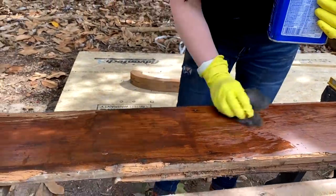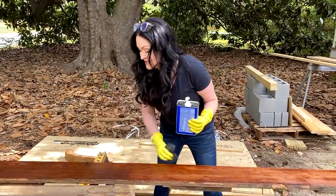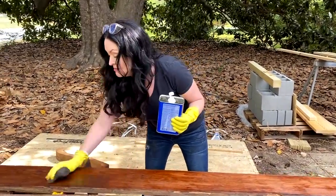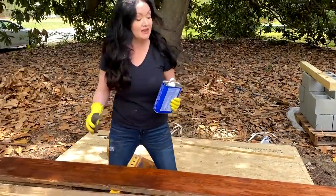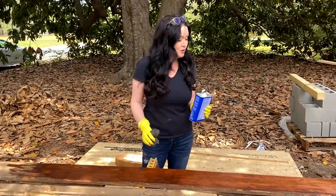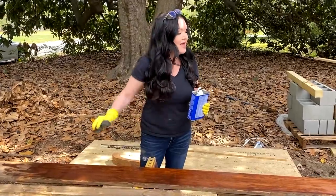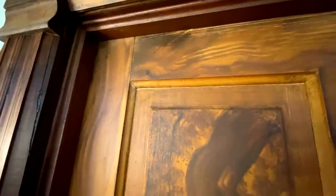The finishes on all the wood in this house are shellac, which are fantastic because they're made of two ingredients, denatured alcohol and macerated bug bits. So to re-liquefy the finish, all I have to do is add more denatured alcohol and scrub it with super fine steel wool. And it takes that finish that has alligatored and really aged over time and allows me to rework the finish on this piece of wood.